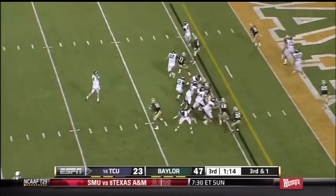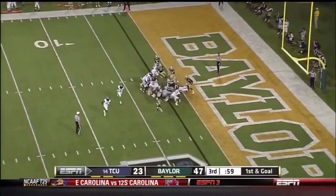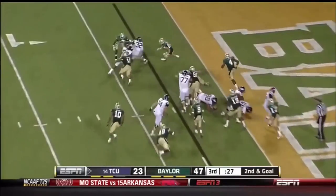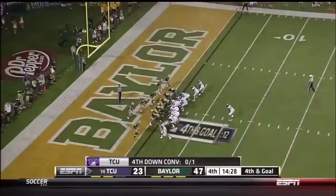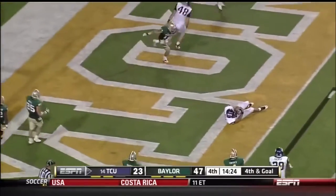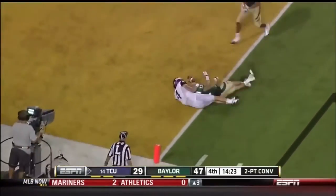They need a yard. Paul Hall to pass. Out of the backfield is Shivers. Ball didn't cross the plane. Inside handoff goes... Here's Boyce now. They hand it off. Third and goal. 14th play of the drive. Paul Hall. Touchdown. Paul Hall. Can he get in? Dives forward.